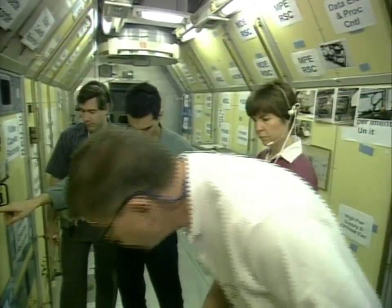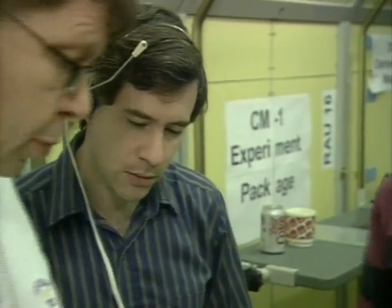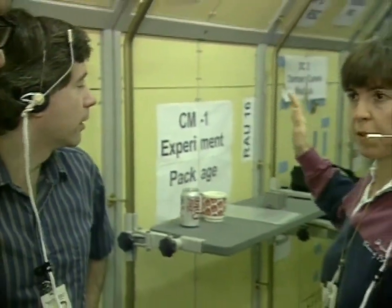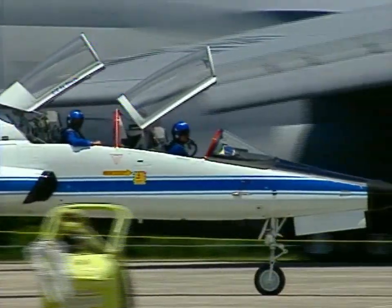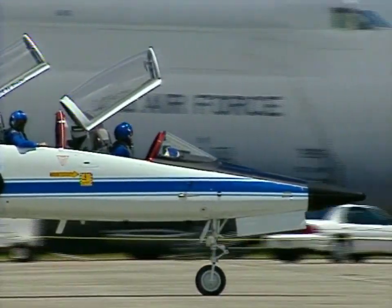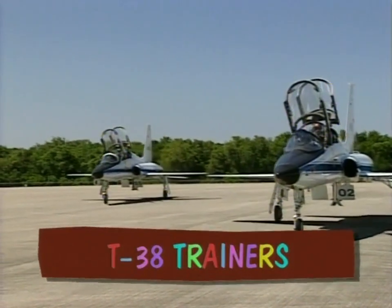Mission and payload specialists work in an exact copy of the Microgravity Science Lab. And don't forget to put the plastic cover on top of it, should we? Yeah. Both the commander and the pilot also practice flying in their T-38 jet trainers.